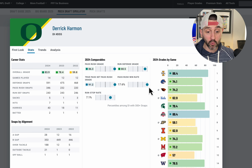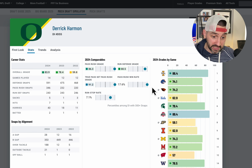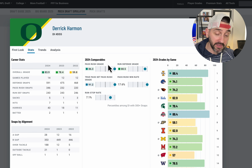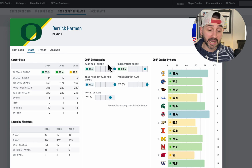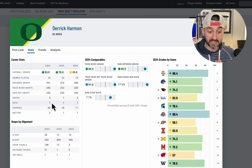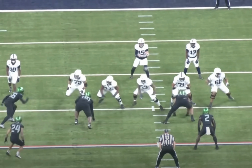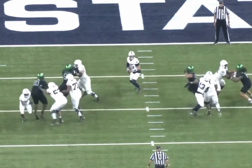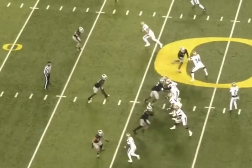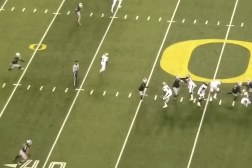The pass rush win rate, over 17%, is crazy good. And the true pass rush grade, over 91, incredibly impressive, right? Definitely a little bit better of a pass rusher than a run defender, right? But 5 sacks this year, 7 hits and 43 hurries, 50 hits and hurries, guys. That's really impressive. And you can tell he played all over: A gap, B gap, over the tackle, played a little bit all over the line. Trends are Chiefs, Vikings, and Buffalo Bills.